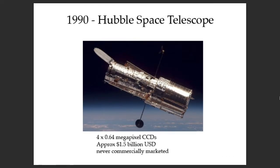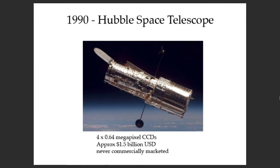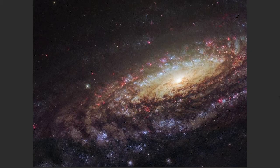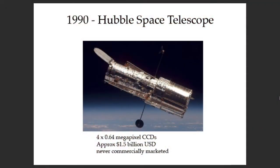A little while later, NASA gave the Hubble Space Telescope 4 sensors in there, but only 0.64 megapixels each. You guys have seen pictures from the Hubble, right? Nice high-res pictures of galaxies and nebulae and stuff. How do you think they get such high-res pictures if the sensor is only 0.64 megapixels?